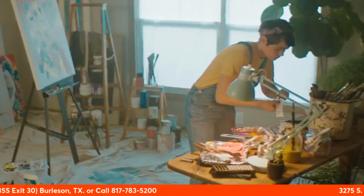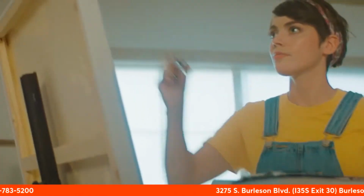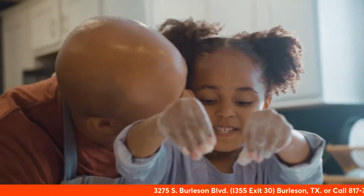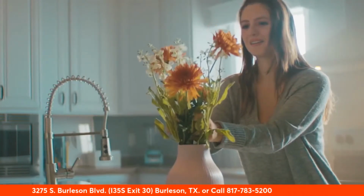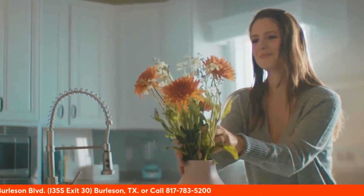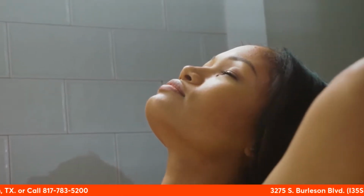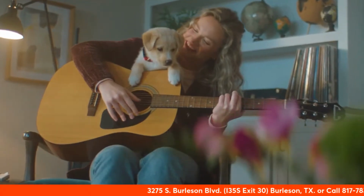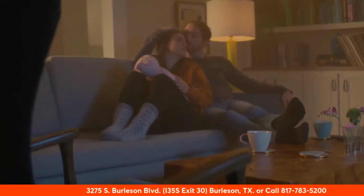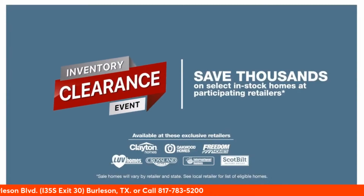You enjoy and experience the Burleson. We'll bring the open space so you can bring the inspiration. We'll provide the kitchen island so you can make the memories. We'll give you the spa so you can take a break. We'll build your perfect house so the love you bring can make it the perfect home. Save thousands on your perfect home during the inventory clearance event going on now.